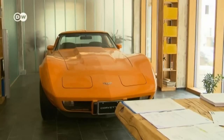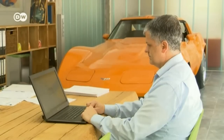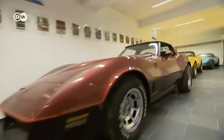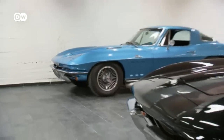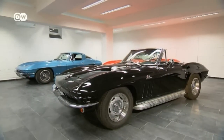47-year-old engineer Oliver Trieb is a Corvette fan, body and soul. He collects everything connected with this automotive icon. His impressive collection includes Corvettes from 1964 to 1996. But his favorite is the C2, the Stingray model built from 1963 to 67. Whenever he finds some time in his busy schedule, he takes one of his treasures out for a spin.